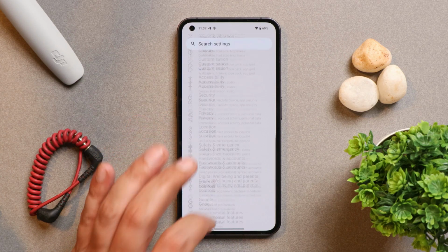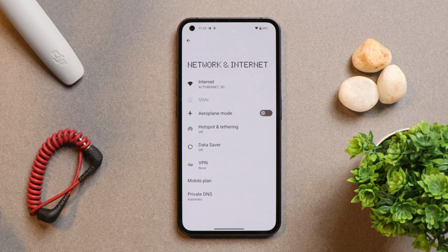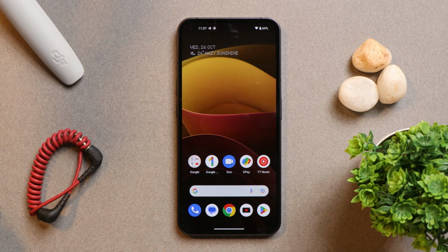After that, they have also added support for 5G on the Jio SIM card, or you can say the Jio network. Though here in my area, I still don't have access to Airtel 5G or even Jio. So I can't say much about the 5G connectivity or the speed. What are you guys going to see on the Nothing Phone 1?